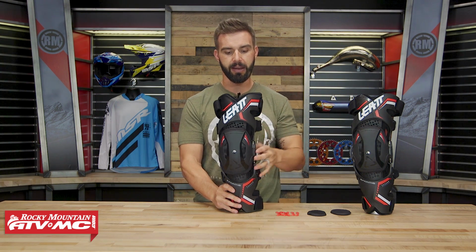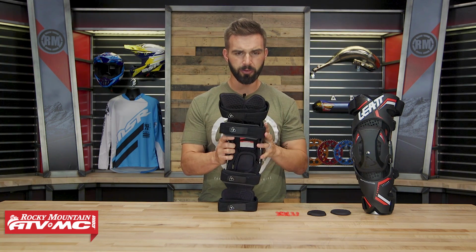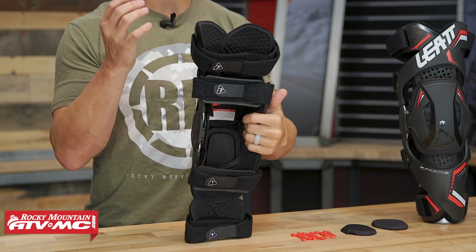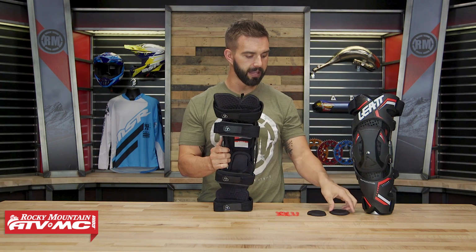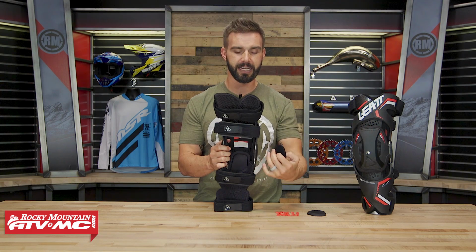Now, as I mentioned earlier, fitment is crucial when it comes to knee braces. So make sure you use the sizing guides on the product pages for these braces. You want to make sure that you have a nice fit on the inside and outside of the knee as well as the upper and lower cuff. And the reason for that is you want the knee brace to be as one with your leg. So you want to have a good snug fit. So what I like is that they include these extra pads that are a little bit thicker than the ones that come in the brace. So if needed, you just install these and that will give you a little bit tighter fit.